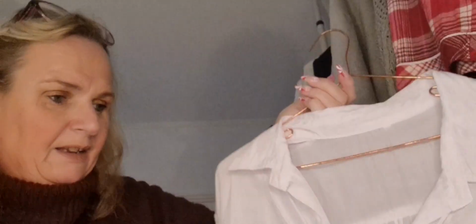I haven't worn this for ages. It's a nice piece. It might go on vintage, so I'll stick it on vintage. Again, nice shirt, but again, probably never wear it. Stick it on vintage.